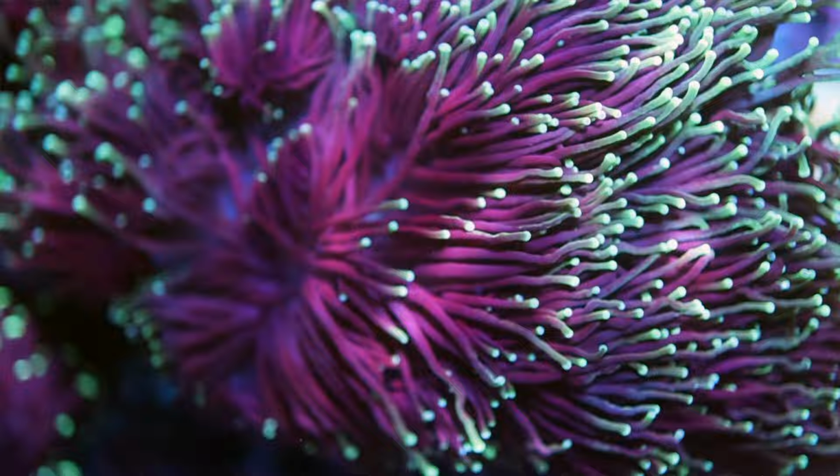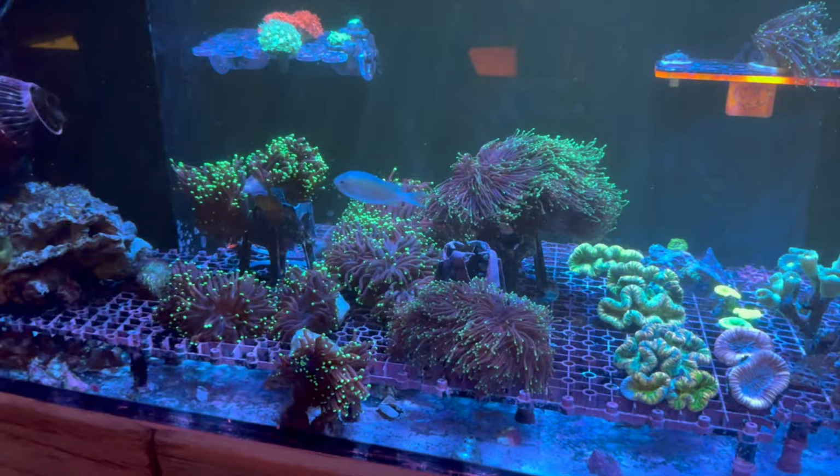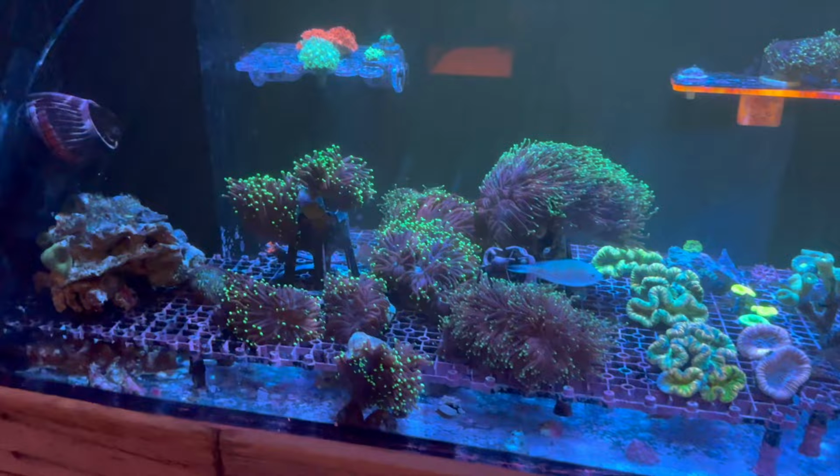And at the same time, we're trying to dose a little bit of manganese. That helps a lot with the goniopora and also any torches. They look like they are loving life in there. So that's working. Got some nice gonies up there on the rack as well.